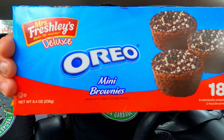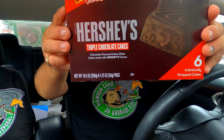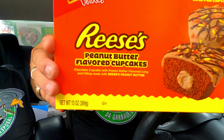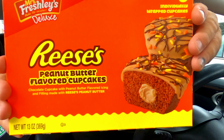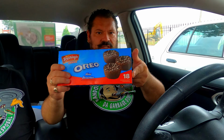They actually show 18 in that one. They actually went to get these. I saw these in the other ones, the Hershey triple chocolate cakes, and there's six in those, and there's six of these Reese's peanut butter flavored cakes. So this is actually the one I wanted to get. So hopefully they look like what's on the package. So these must be really small.